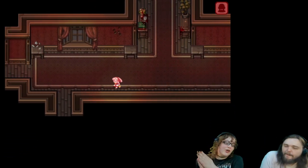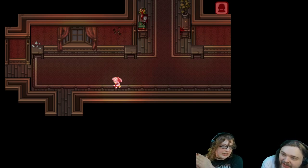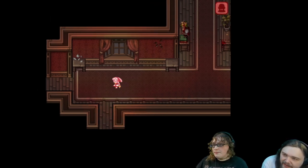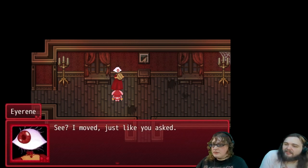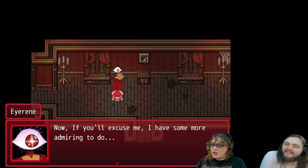Okay, so we could go to the left, or we could keep placing the shards. We could go talk to Irene and see if she says anything different. Okay. Just going into the room, I know, is what gets us the good ending. Hi, Irene. See, I moved just like you asked. Now, if you'll excuse me, I have more admiring to do.